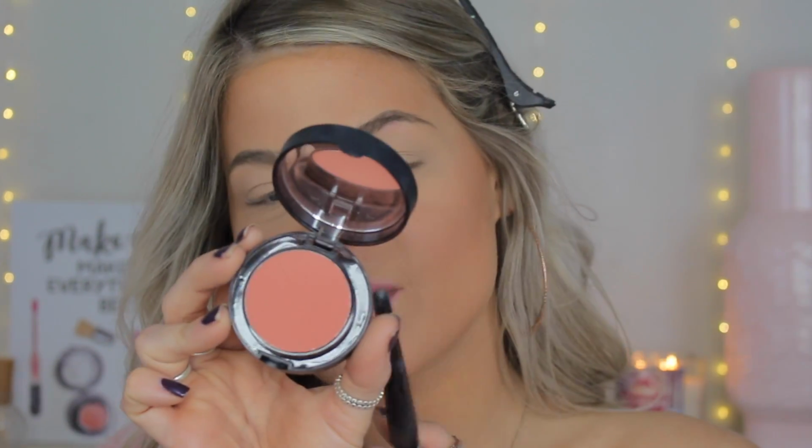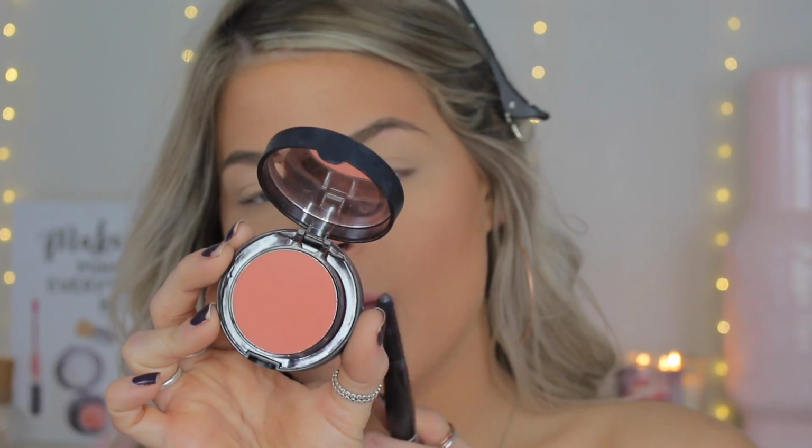Does anybody else feel so weird with a full face of foundation on but no eye makeup? Because I do.